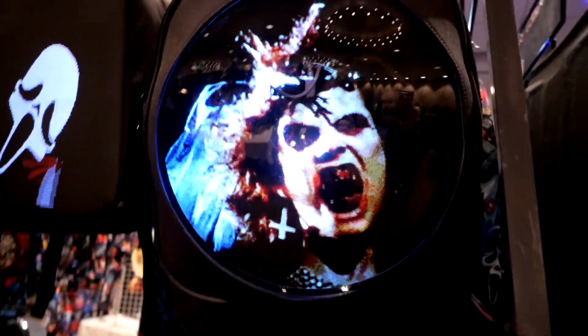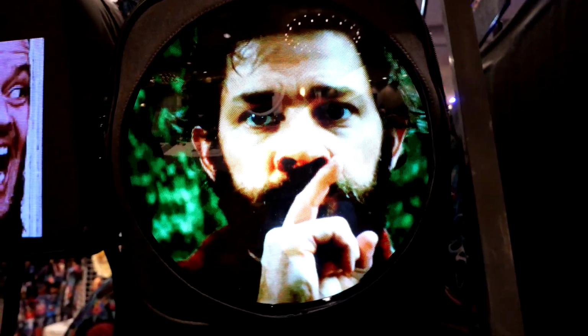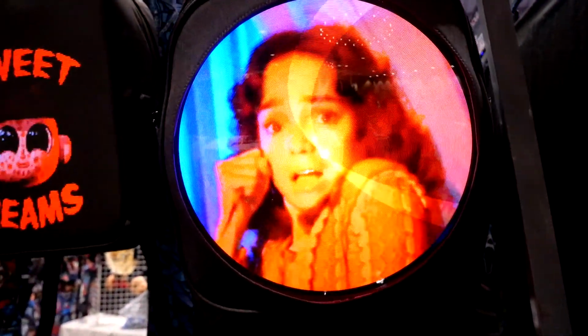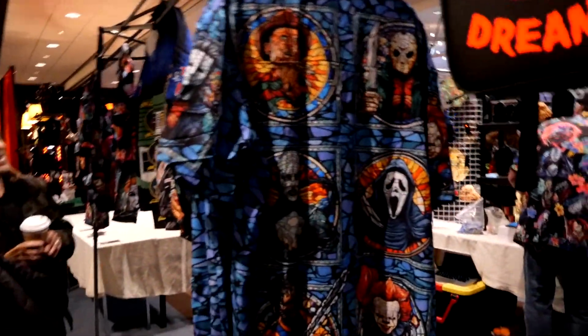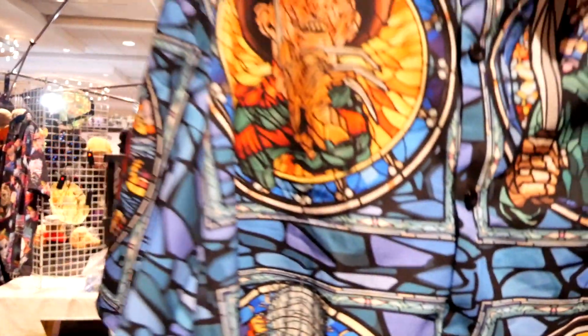Yeah, see, I'm still amazed by these things. Oh, yeah, you can tell it's something. There's a spinning LED or something. But the resolution on it is very good. We got some more of these Patrick shirts here. That stained glass one is pretty cool. This is kind of cool too.